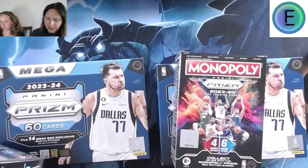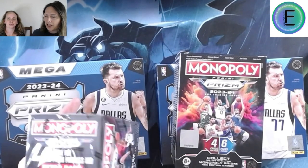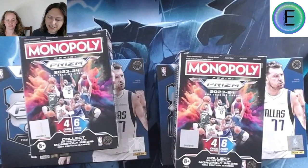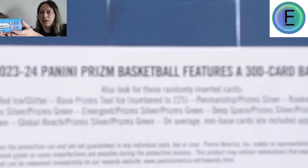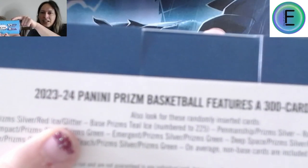Maybe we can get a Money Blast or a Millionaire Black or something out of the Monopoly. If we get any of those Victor Wembanyamas, my goodness. But mostly the glitter. Let me show you here on the back of the box. Blurry. I know that's because it's on auto zoom. But if we make it really blurry and then back away, it's still not getting any better, unfortunately.